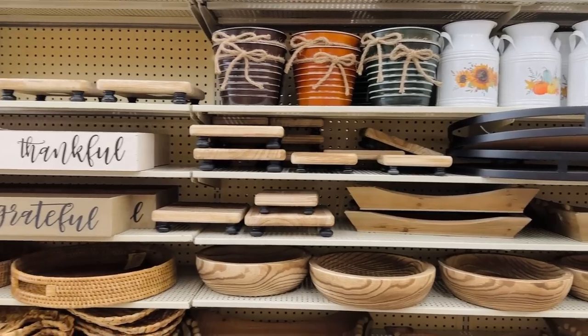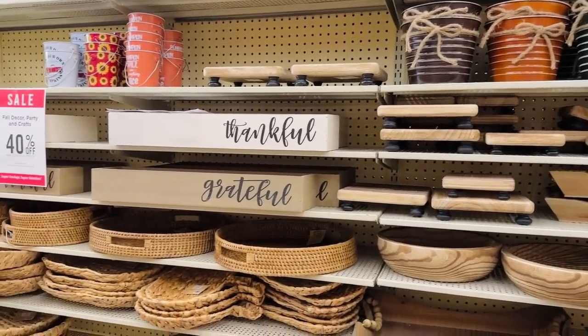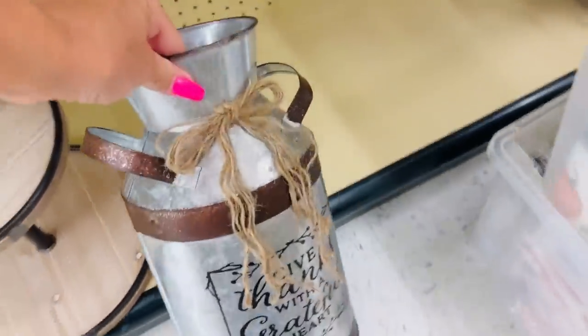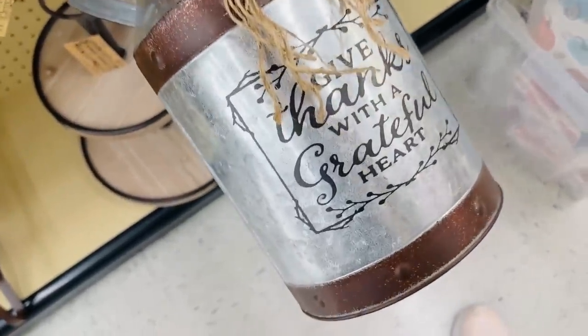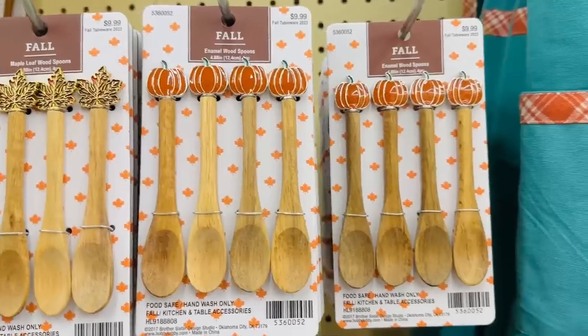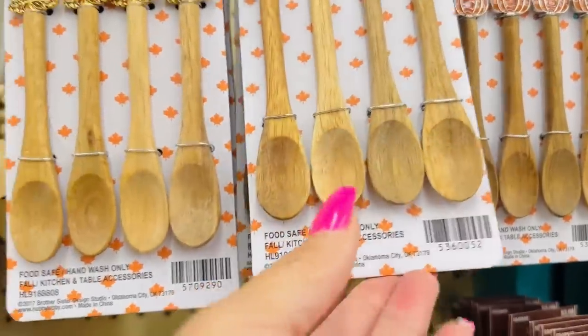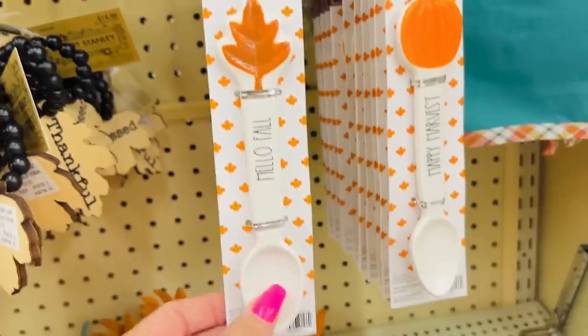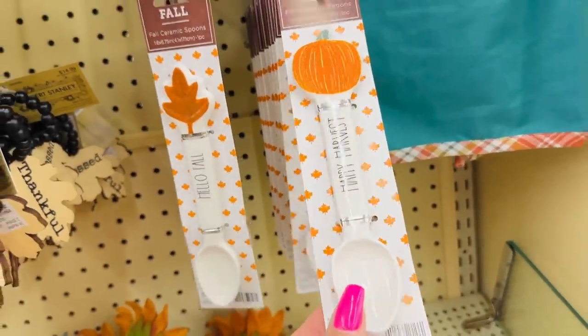But there were so many fun different ideas, and it just really put me in the fall mood, even though I know it's July. It maybe gives you guys a little bit of a break from the heat, just thinking about it starting to cool off. And we're also going to be doing some Christmas in July videos. So here was that fall item that I thought looked really similar to the one in the spring shop. Here's some cute little pumpkin spoons. Oh, there's so many goodies for your kitchen.